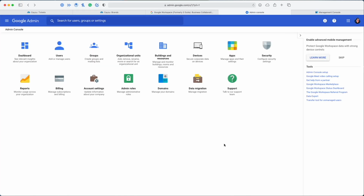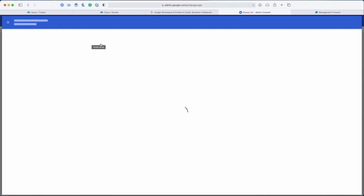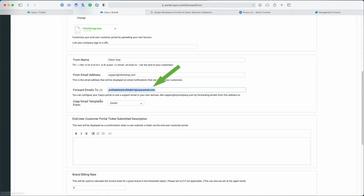So here is a Gsuite admin panel. What you're going to want to do is log into yours and then go over to where it says groups. Next, we're going to click right up here where it says create group. Under group details, we can call this support or whatever fits your brand. We don't need to enter anything for a description here, but the group email will be important. We'll enter the same email address that we entered in over in Cayzu.